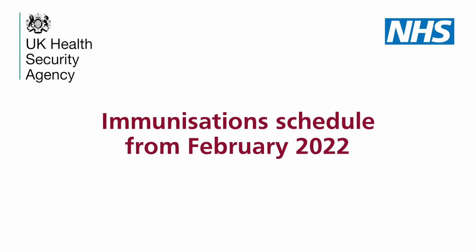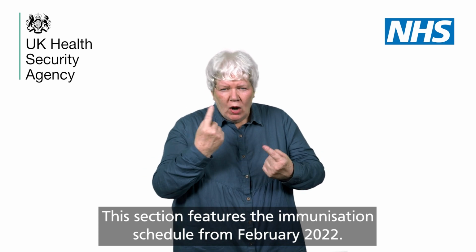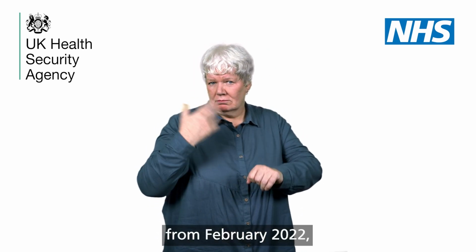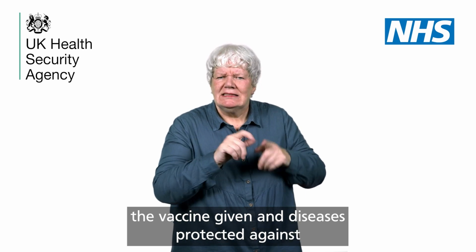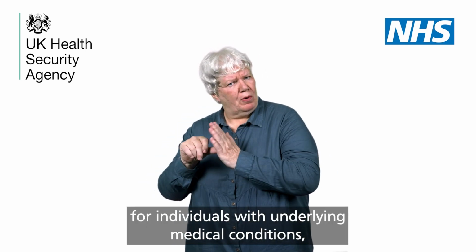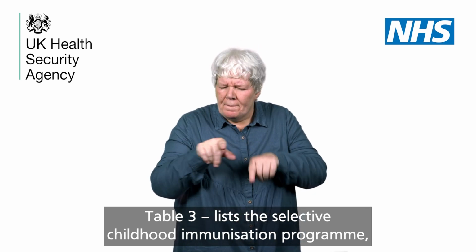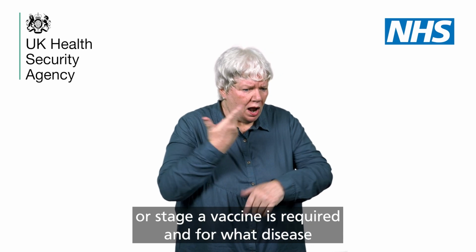Immunisations schedule from February 2022. This section features the immunisation schedule from February 2022. It includes 3 tables. Table 1, the Routine Childhood Immunisation Programme, from February 2022, telling you at what age a child should have each vaccine, the vaccine given, and diseases protected against. Table 2 lists additional vaccines for individuals with underlying medical conditions, telling you for each condition the vaccine required and diseases protected against. Table 3 lists the Selective Childhood Immunisation Programme, telling you for each target group at what age or stage a vaccine is required and for what disease.